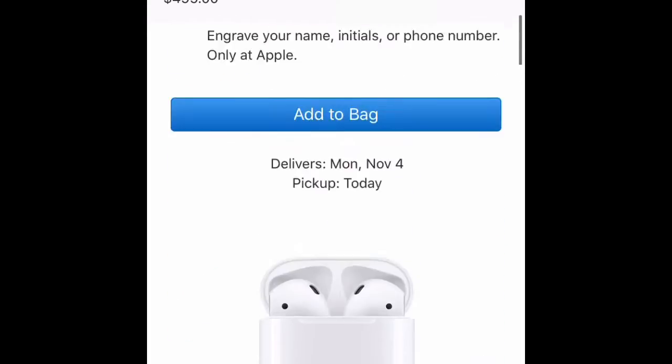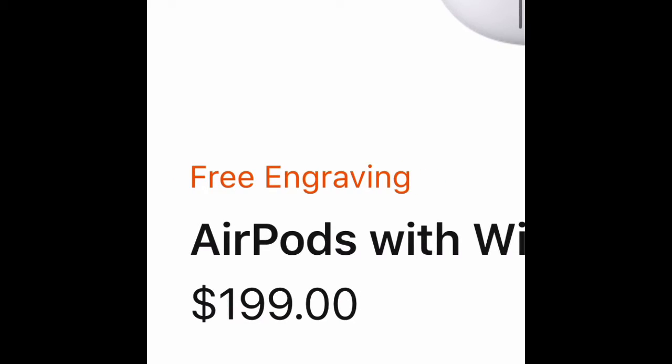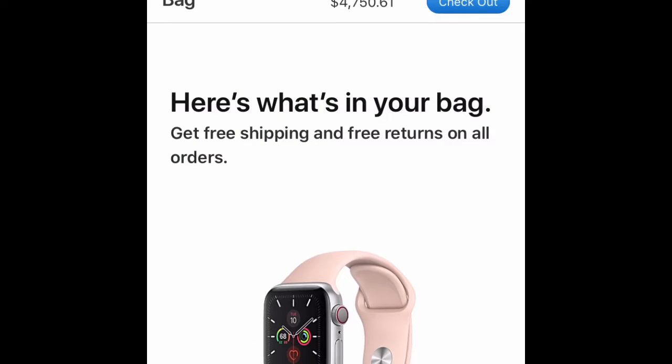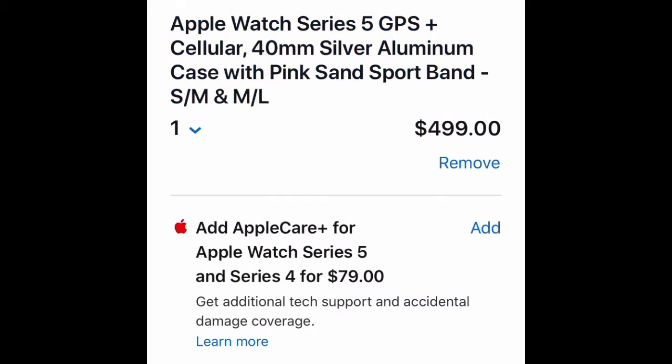Oh, now I'm gonna get the AirPods. Yeah, I got the wireless ones. Oh my god, I'm not getting this stuff. Why do I keep on doing that? Whatever. Ooh, I love AirPods. JK, I really don't. They're kind of hideous. Okay, now I'm gonna see what's in my bag.